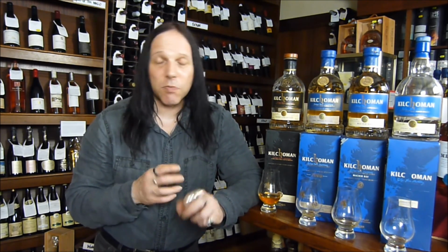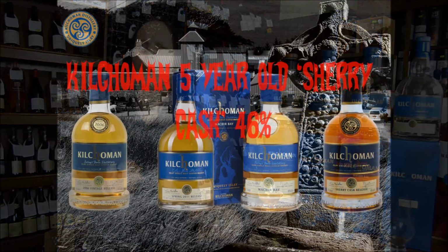Again, no real bitterness on the finish. Fantastically smooth, but quite surprising. I didn't expect that from just nosing it. But another really, really good quality malt. It just shows that the spirit that Kilchoman is producing is absolutely fantastic. I really like that.